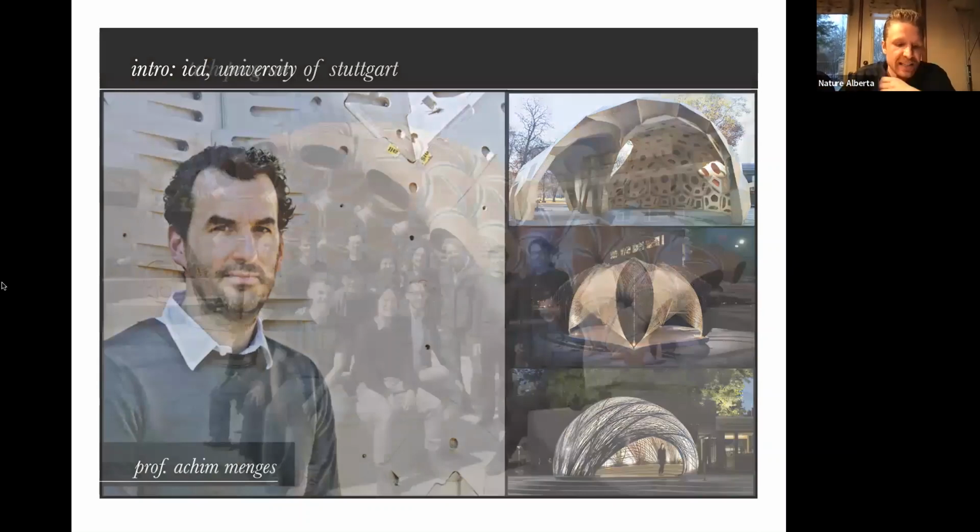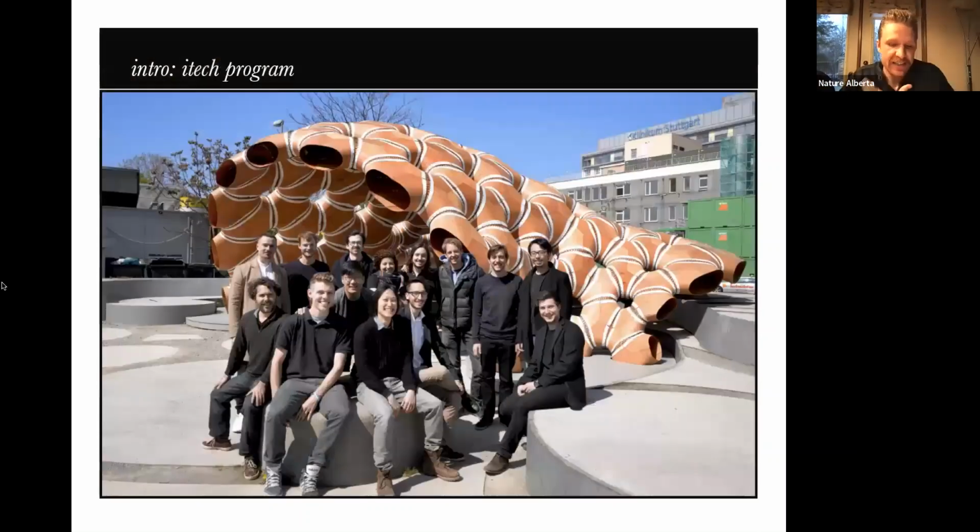So the ICD is the institute, and the ITECH is the actual program. ITECH stands for Integrative Technologies and Architectural Design Research. It's a master's level program offered by the ICD in partnership with the ITKE, which is run by Professor Jan Knippers. The program is broken into two parts, with the first year being dedicated to producing a research pavilion, like the ones described above. This was my year's pavilion.